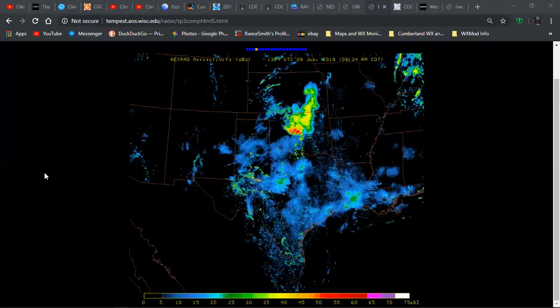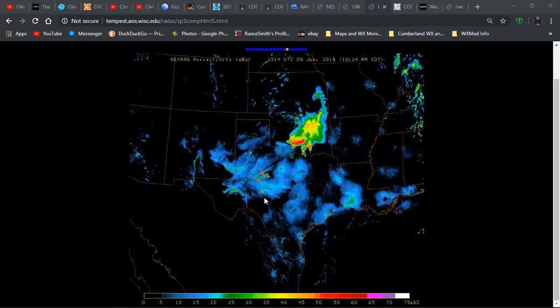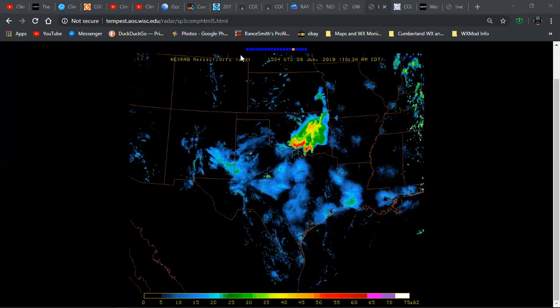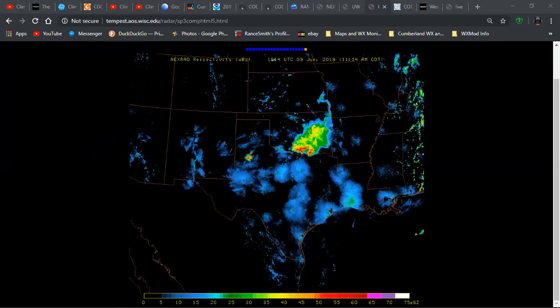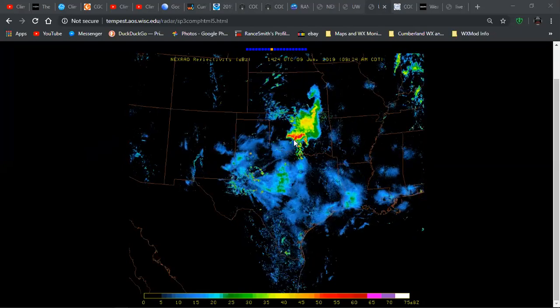Sunday, June 9th, 2019. We are looking at the Southern Plains, specifically West Texas. And this storm, this is from earlier, rolled through. Well, actually, it started up here. I covered it in last night's video. Dropped several tornadoes in Kansas. And as you can see, it rolled down through here. You can see all this interference all through here.